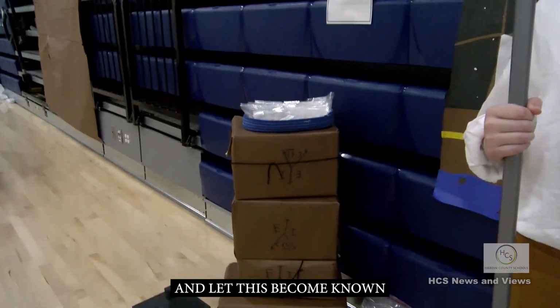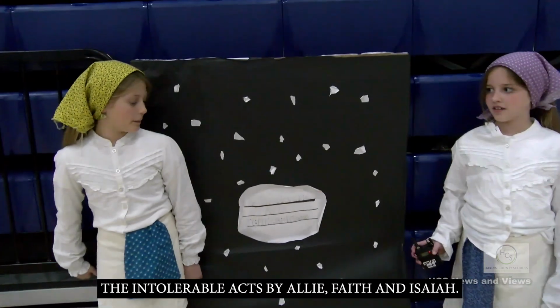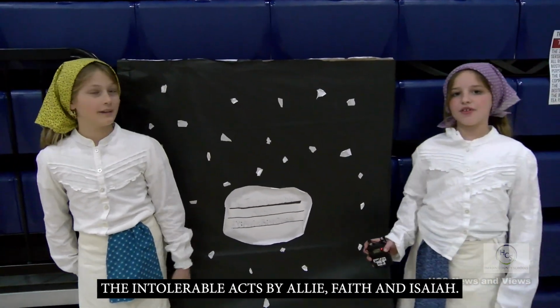And what did this event become known as? The Boston Tea Party. The Intolerable Acts by Allie, Faith, and Isaiah.